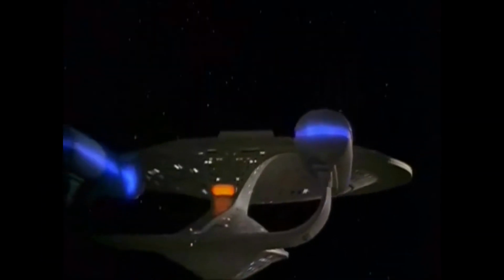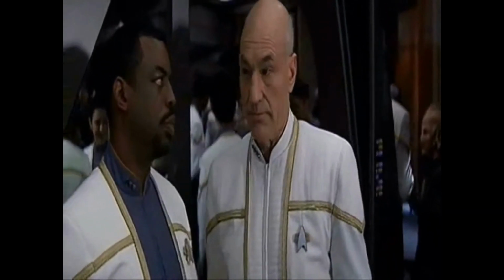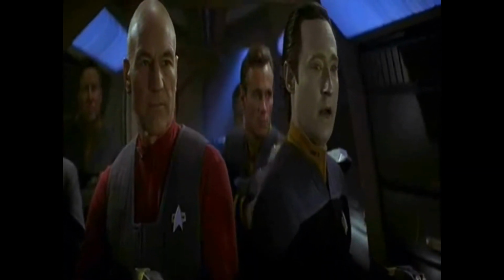Dr. Crusher has informed me that Data's emotion chip has been fused into his neural net and cannot be removed. His emotion chip? He didn't take it with him. I no longer want these emotions. Deactivating me is the only viable solution. You should deactivate your emotion chip for now. Good idea, sir.